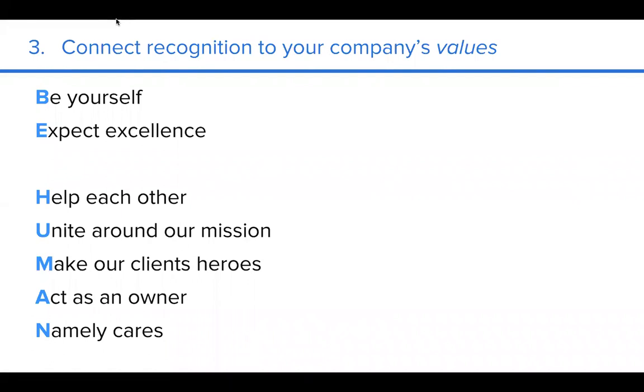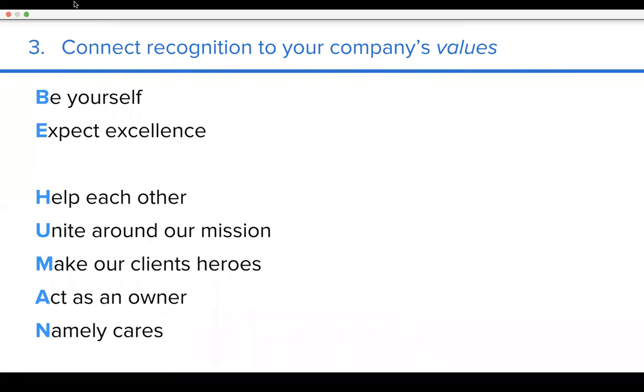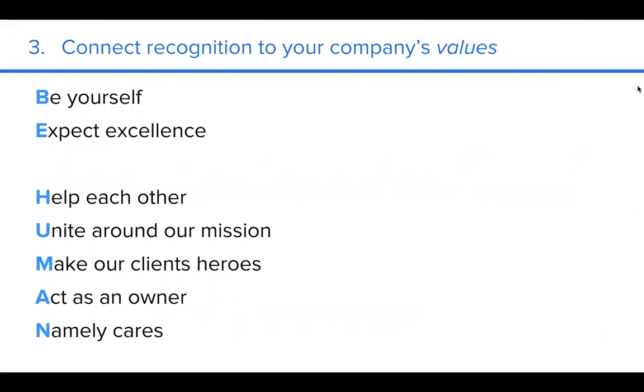So what you see on the slide here are actually Namely's values. It turns that into an actual embodiment of who you are and what you're all about. And this past year, Namely actually spent some time revamping our company's mission, vision, and values. And one of the things that we did is try to tie specific recognition programs to these core values, whether that is through our online portal, which I'll talk about a little bit later.